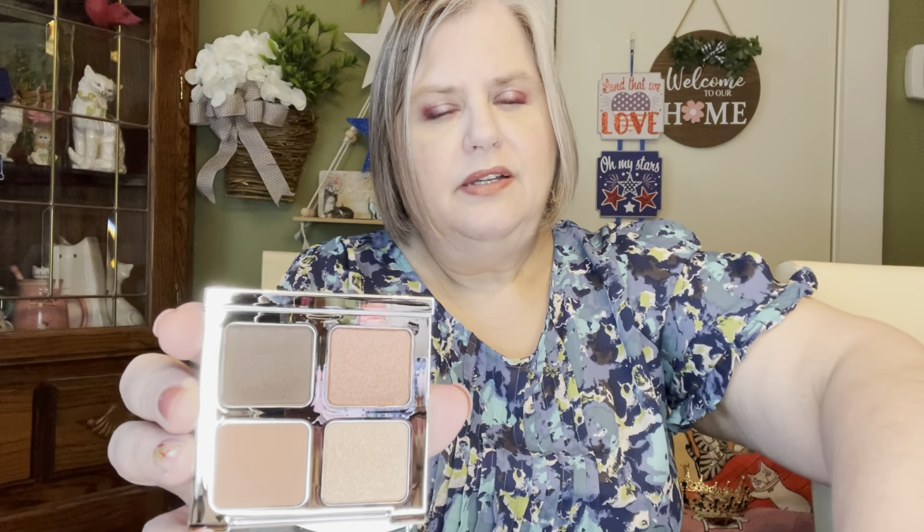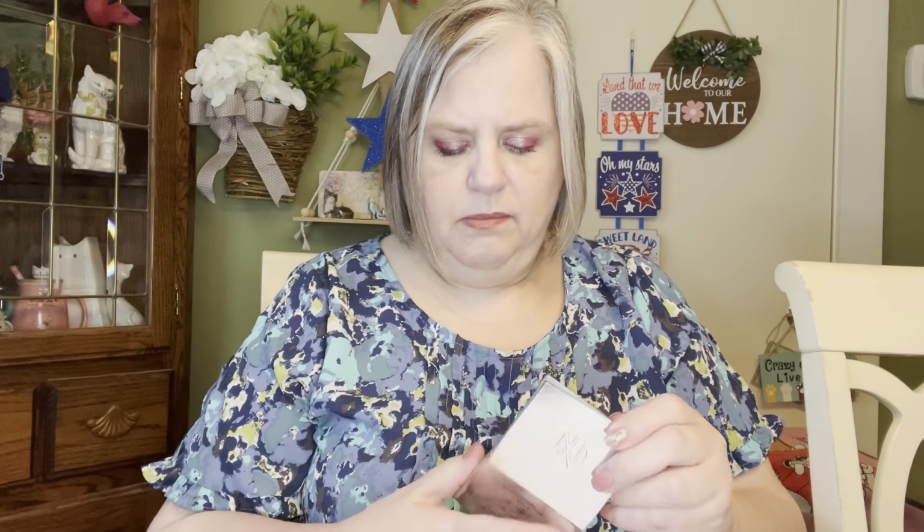I have 2 of these in the Color Boss Squad, and they are very similar looking. Excuse me, got Camille's fur flying up at me. This one is Call the Shots. So these are all shimmers. And these, maybe those are all shimmers too. Maybe they're all shimmers. What is this one called? This one is Game Changer. So I already had Call the Shots and Game Changer.